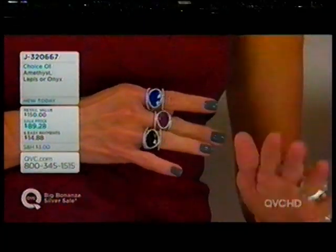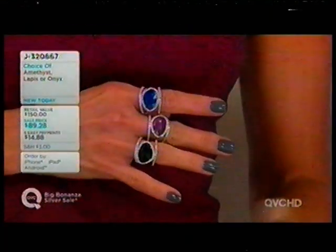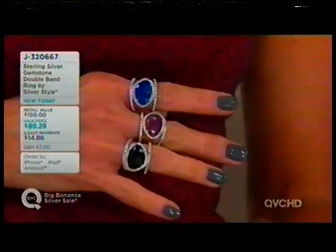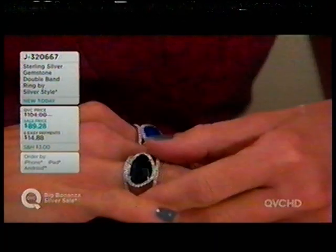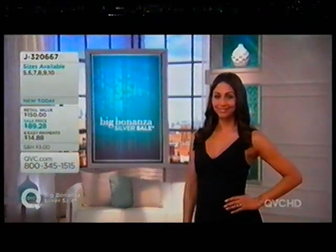I adore this piece. I just think it is fantastic. You've got about 3/4 of a carat of white topaz. My apologies, I kept calling them crystals, but they are in fact white topaz. And they're beautifully done. So this is, talk about a truly luxe moment. White topaz, your choice of lapis, amethyst, or onyx, and it's $89. Genuine white topaz and genuine gemstones.